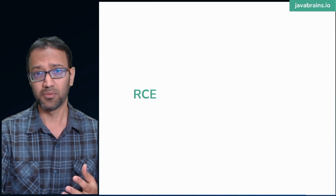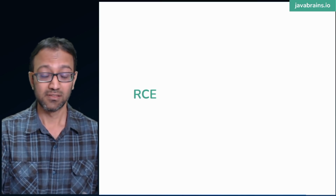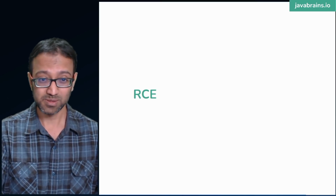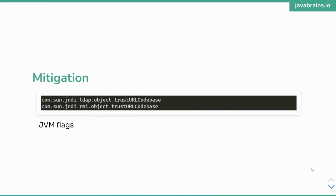All right. Now, how do you mitigate this? How do you solve for this? The easiest way to solve this problem is to set a couple of flags to false. There are two flags here, which end with trust URL code base. It's basically telling Java, do you want to trust code coming from a URL, which handles the JNDI and RMI and all that stuff.